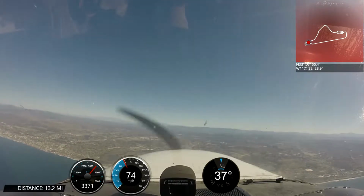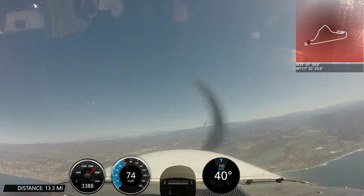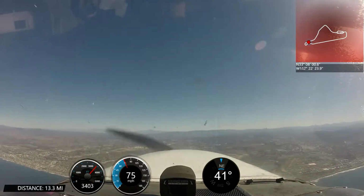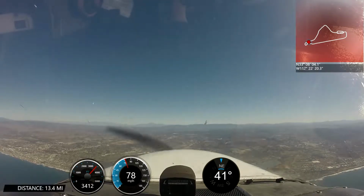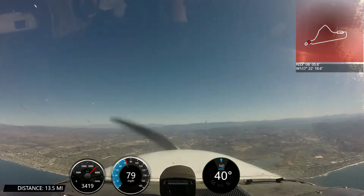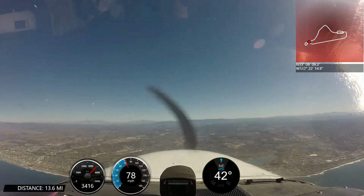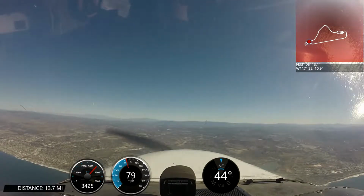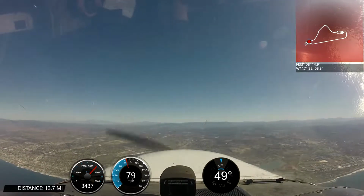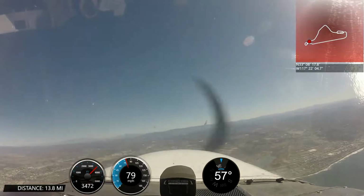SoCal approach, I'm also checking in with you, 7500. Number 314 Charlie Papa, SoCal approach, roger. Maintain VFR, Miramar altimeter 3008. Great. Number 9 Tango Alpha, descend and maintain 4000. 4000, 9 Tango Alpha. Number 54 Sierra, maintain VFR at or below 3000 for now. At or below 3000, 54 Sierra. Number 90 Victor, contact Palomar Tower, 118.6, good day. Tower, good day, 90 Victor.